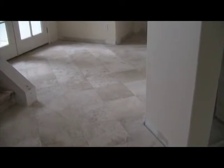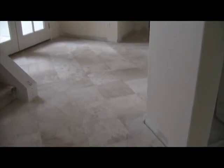Okay, now here is what the floor looked like. I don't know if you could really tell from this, but yes, you can. Look how light that is. Now this floor that you're looking at right now was this floor. You see that? Let's pan over slightly. Now it's that. One more time. Take a look. See that? To that.